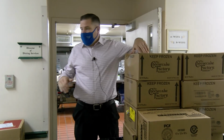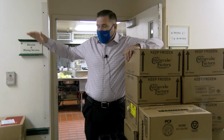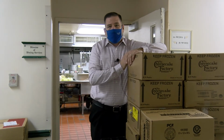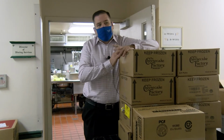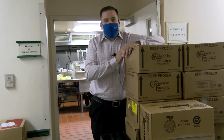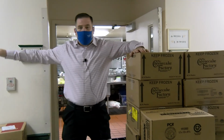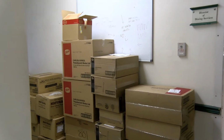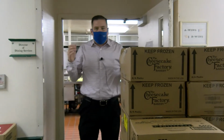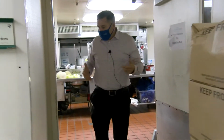This area, as you can see, serves as our loading dock. Every day we get a delivery from Sysco or from one of our food providers, and every day we get about $2,000 to $3,000 worth of goods delivered, and we stock it along the hallway, which causes some congestion over here. And with the introduction of the new kitchen, we're going to go in the old kitchen and show you just what we're working with currently, and then what we're going to move into in the future.